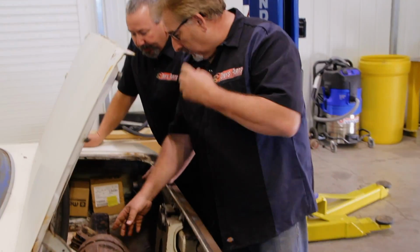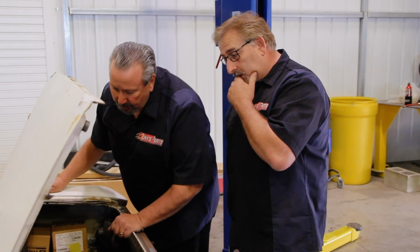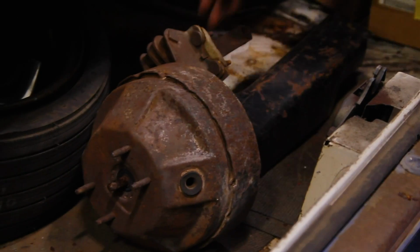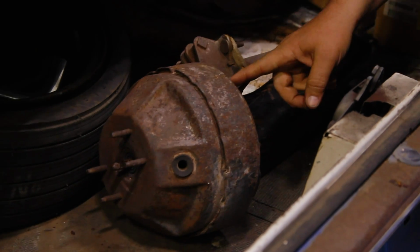There's that power brake booster. Tell me what you think of that. It looks like the right one to me. Again, I haven't spent my whole life around this stuff like you have. I do see the big studs that I think you had mentioned to me before. Yep. 3/8 studs.